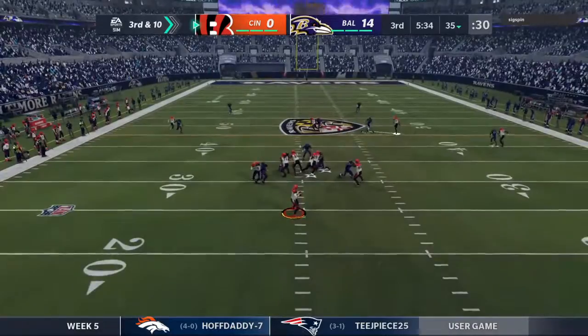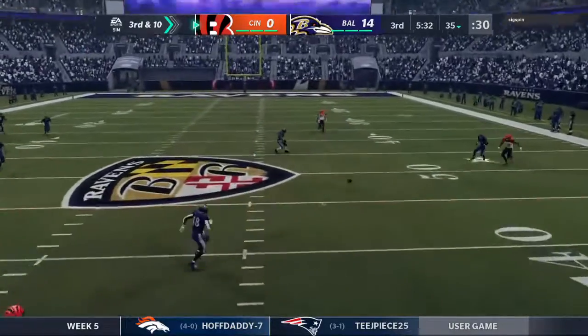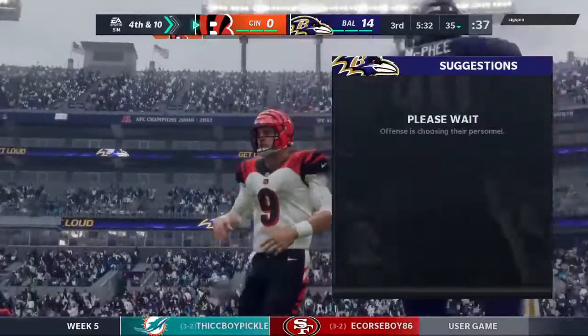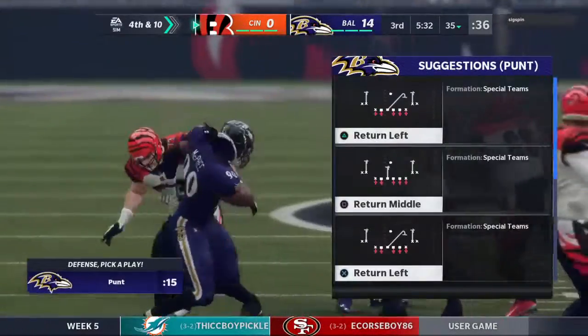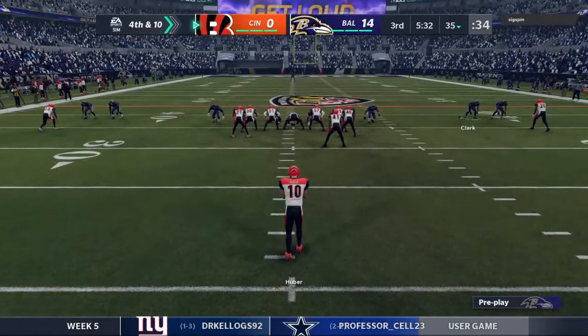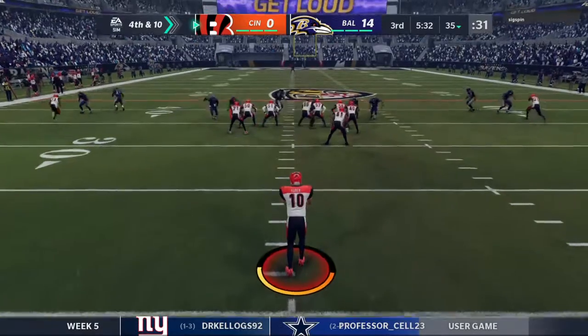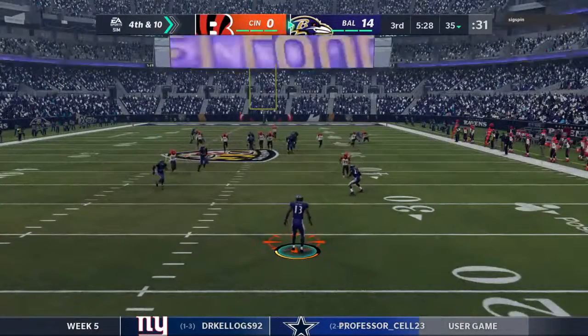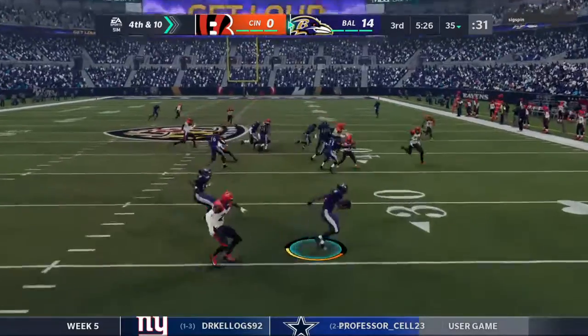From the gun on 3rd down is Burrow. And that one drops incomplete as he got popped as he was throwing it. Well, this is just a continuation of what we saw in the first half. So much for the fresh start to begin the 3rd quarter. Still off-target throws, no rhythm throwing the football, and obviously no touchdown scored in this game. Punting now is Huber as he sends it away.